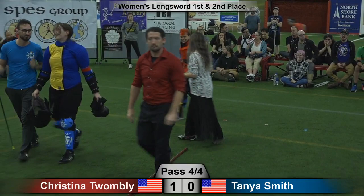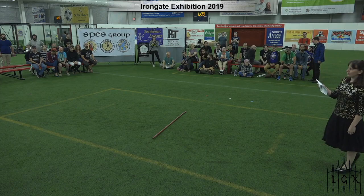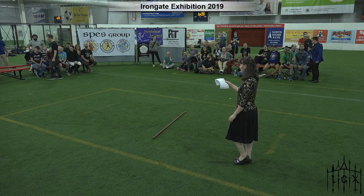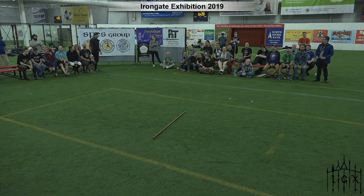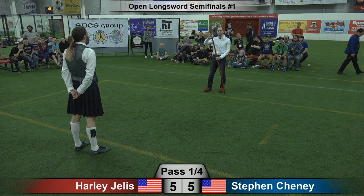And our final event is the Open Longsword. We have Steve Cheney from Medieval European Martial Arts Guild, Laurent Daniel Pocher from Academy. Our four fighters for the Open Tournament are Stephen Cheney with the Medieval European Martial Arts Guild, or MEMAG, Laurent Thierry Santerre with Académie Scrimacy, Alex Kotarakos with New Hampshire KDF. You've seen him before. And Harley Jalis with the New York Historical Fencing Association.